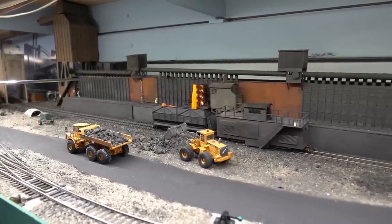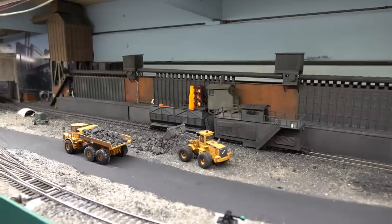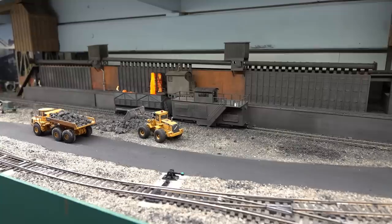Each of these vertical doors here is a separate furnace. You fill each one with coal, and then you bake it. You don't ignite it, but you bake it with hot air for 8 or 10 or 12 hours.